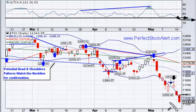Again, this particular candlestick formation shows no reversal, no bottom here. There's no hammer formation. It's nothing. It's a continuation signal lower, and it's actually a larger candlestick than you saw back here.